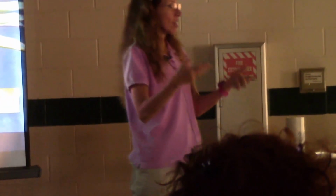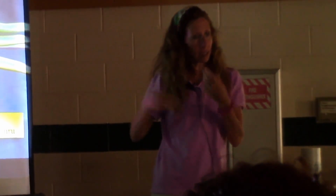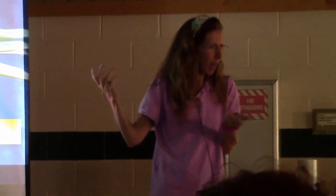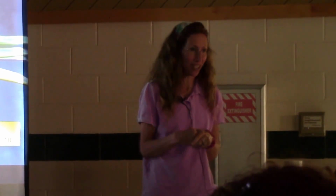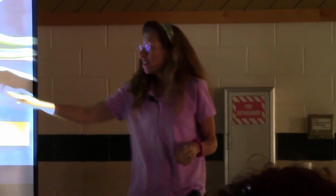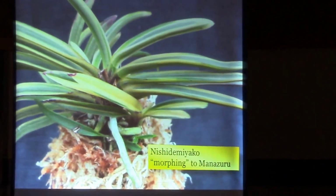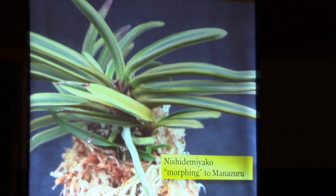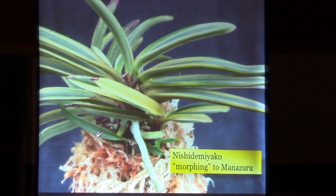Or, you know, there are some things, this is a species after all, so what if I just take this guy and self it? I should get some that look just like the parent, right? Yeah, no. That's a great idea, but it just doesn't work. The Shiba striping does not go on to the next generation. If you cross this guy with itself, or with anybody else, then you will get green babies.